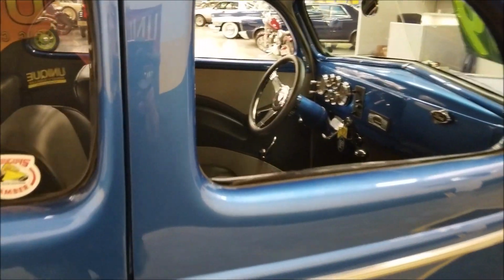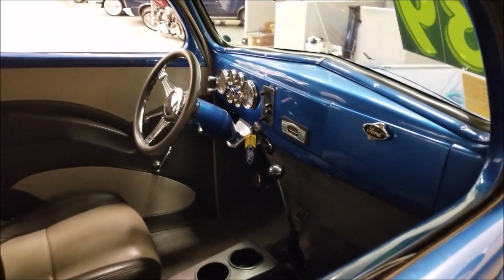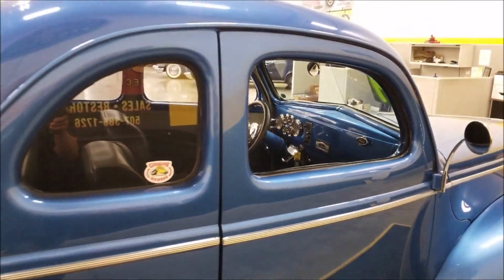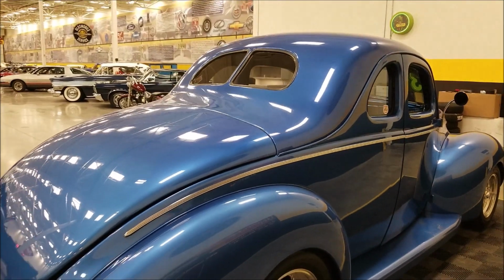Interior is a two-tone leather interior, kind of a light gray, medium gray combo. And I'll get around to the other side. We'll pop that driver's door and I'll go through some of the amenities on the inside and options there too.